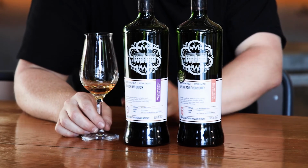I haven't tried this since bottling day. Earlier in the year when we bottled this was the last time I tried it, so it's really nice to see it again. I always like making sure that we try it from the bottle as well, because there is that romance of trying something straight from a cask, as we just did. It tastes amazing, but as soon as you taste it in bottle, that's the proof in the pudding. That's exactly what the product should taste like, and I think that's really important for us.